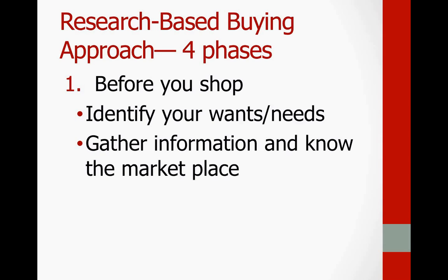Research-based buying. And what I'm hoping you all become is a research-based buyer, meaning you do your research before you buy. Maybe you do it now where you compare different products on the internet, and that is very wise of you. And hopefully you all can kind of turn and become a research-based buyer, because it's very wise of you to do so, and you usually end up with a better deal and you become a more informed consumer.